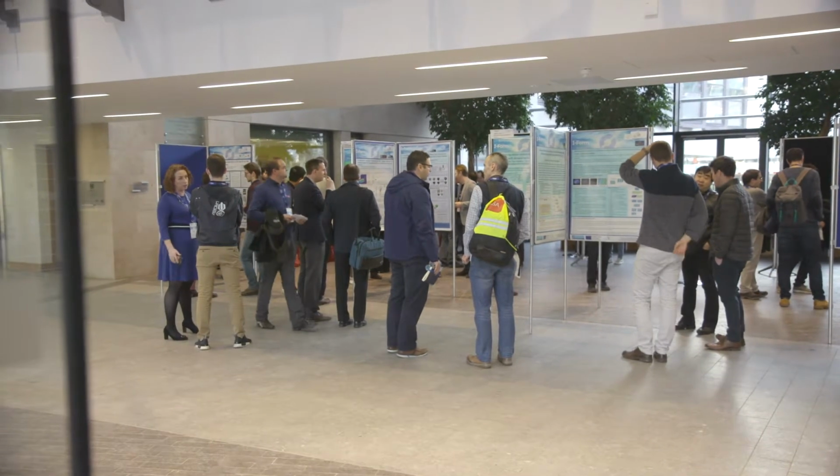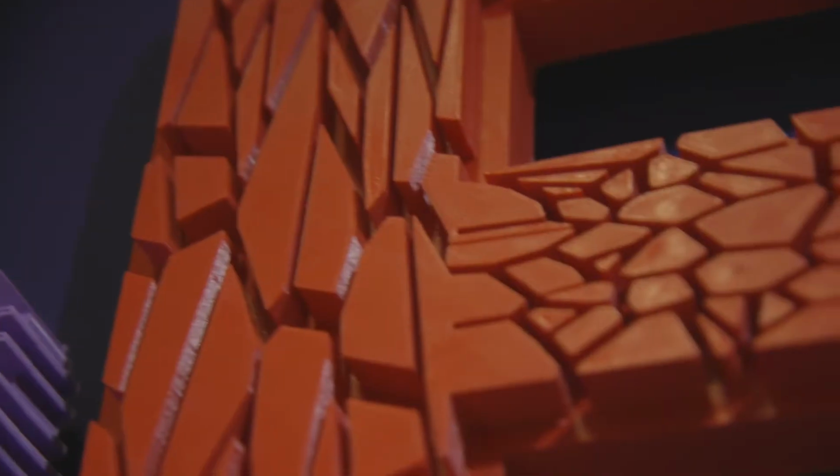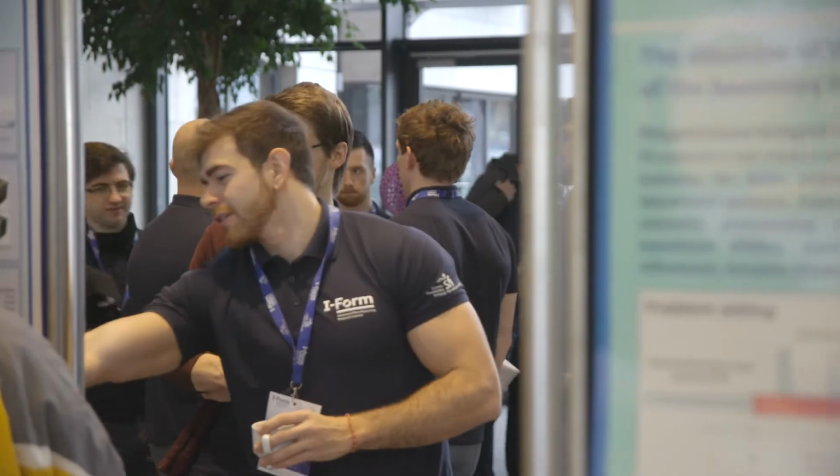Today is our iForm Industry Day, an opportunity for our partners to really see what's happening in the centre. The iForm Centre, funded through Science Foundation Ireland, is focused on advanced manufacturing. We look at a range of parameters in how the component is made, particularly around the use of digital technologies.